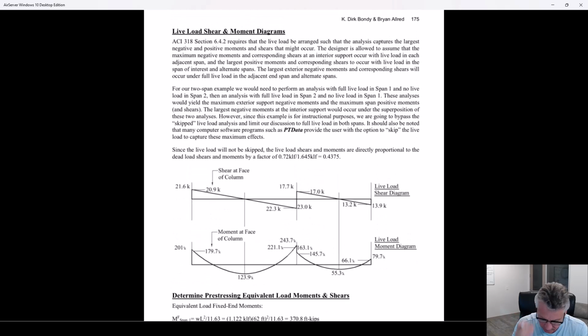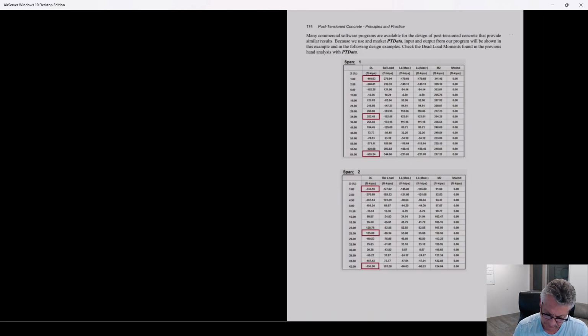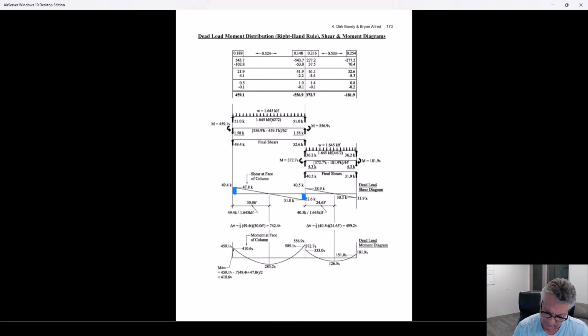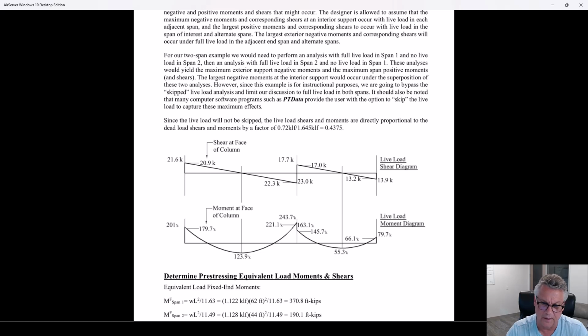So your live load shear, I made life easy for myself. I have constant dead load in both spans, which you're not going to have. Remember, I had 1.645 in each span. You're not going to have that because I'm not that nice of a guy. I don't want you to be able to just ratio these things. You're going to have to do a live load moment distribution. I'm sorry. You're not going to be able to do what I'm doing right here.